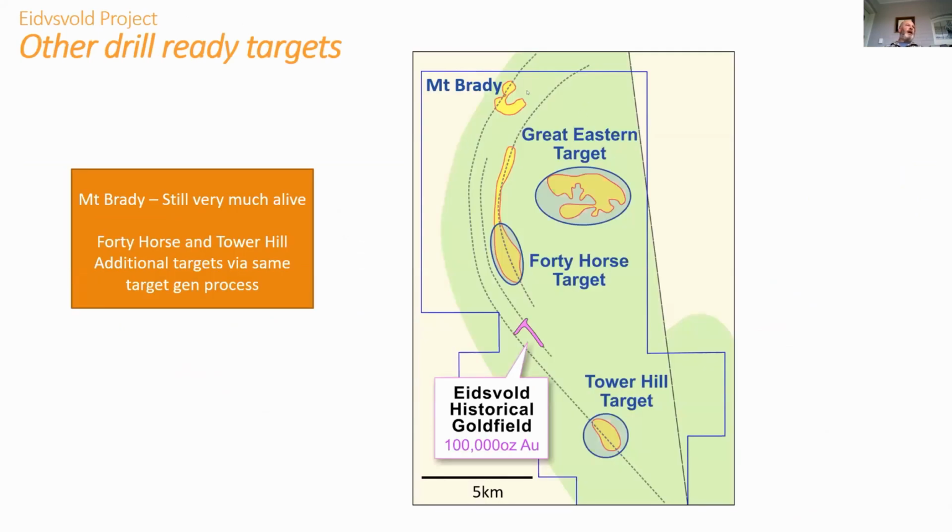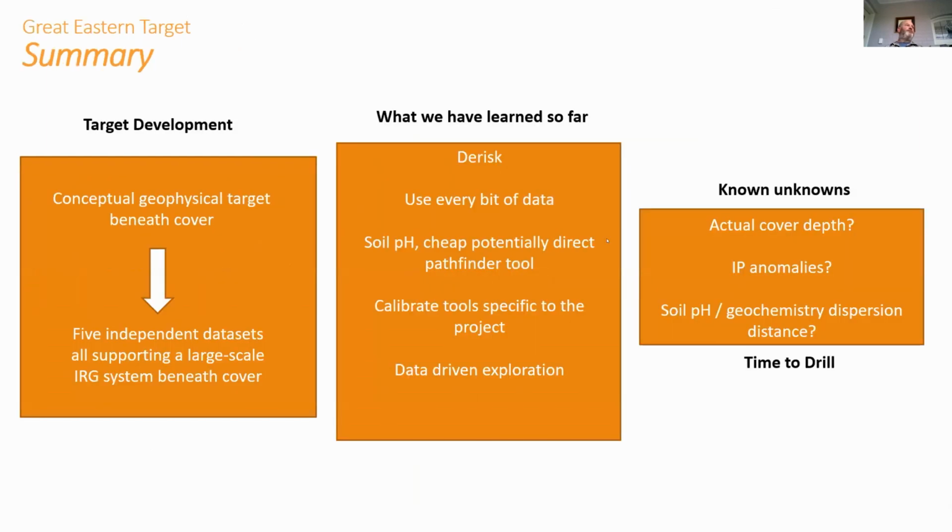The other drill ready targets, we've still got Mount Brady and this thing called 40 Horse and Tower Hill, which we're still ready to have a look at. And they're all sort of talking the same language as what we're seeing in the Great Eastern target. So we're feeling fairly bullish for guys that haven't put any drill holes into any of these targets.